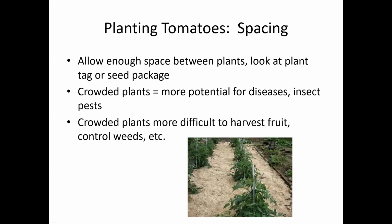All right, spacing your tomatoes. This is really important. You want to allow enough space between your plants. You want to look at your seed package, if you germinated your seeds, or the seed catalog, or the plant tag, and see what they say about the spacing of the plant, how big it's going to get, because tomatoes are all over the board. So are peppers and eggplants for that matter. You might have a tomato plant that gets 6 feet tall, and some only get 18 inches tall. So there's a huge difference.